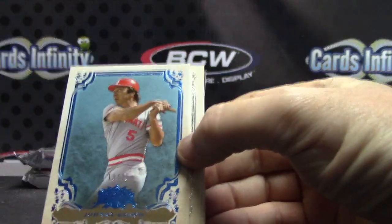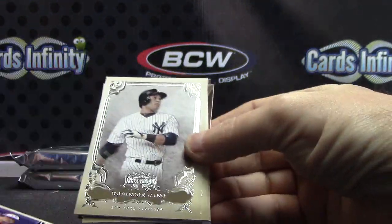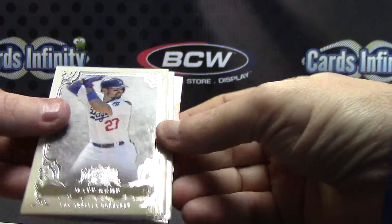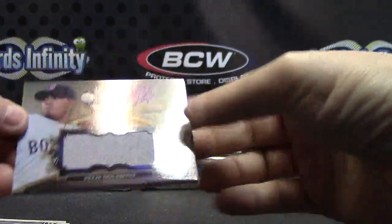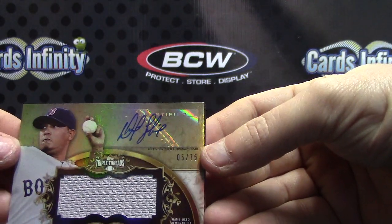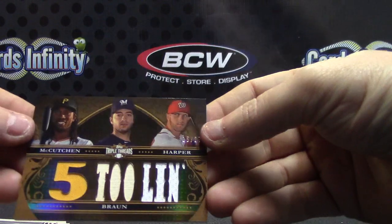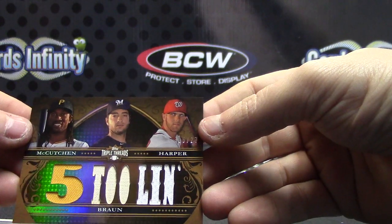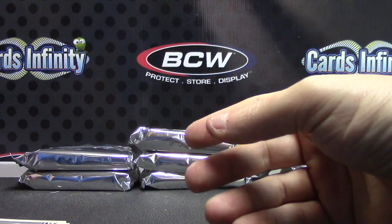Number 1 is number 25, Johnny Bench, Gary Carter, 650, Cano, Kemp, and Molitor. Jersey autograph, Felix Doubront, 5 of 75. Andrew McCutchen, Ryan Braun, bat, those are jerseys on the end, and Bryce Harper, 15 of 27.